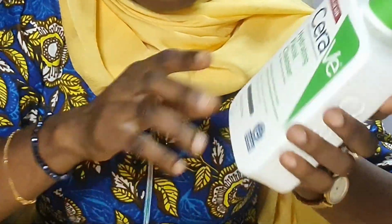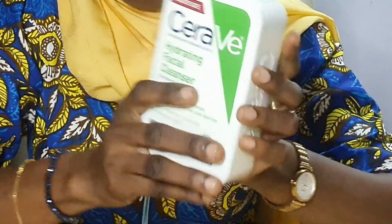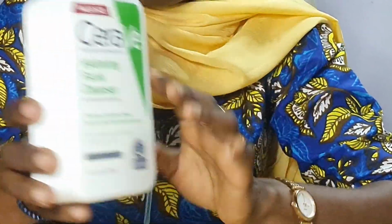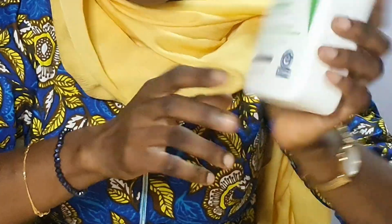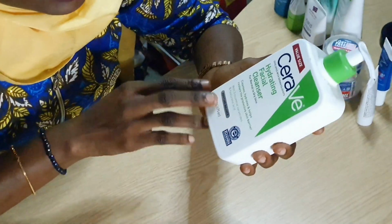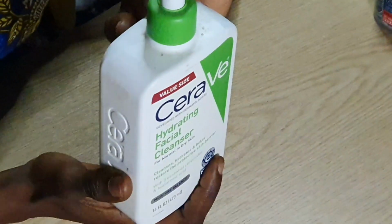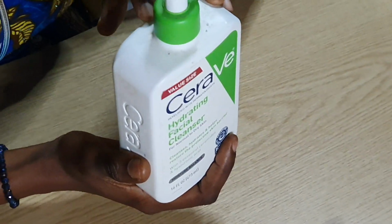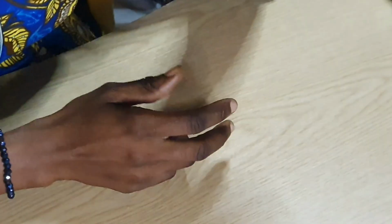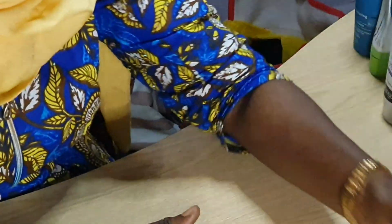Then when you want to wash your face, you're looking for hydrating cleansers. Cleansers that may contain ceramides, some of them contain glycerol. And so you're looking for mild cleansers that would be pH balanced for your skin. I use CeraVe when I'm not breaking out. And this CeraVe is actually for normal to dry skin. This is actually not what I'm supposed to be using. I'm supposed to be using the one for normal to oily skin because I have really oily skin. But I got this one because that was the only thing I got in the market then. And I kind of like it. It's okay for my skin.